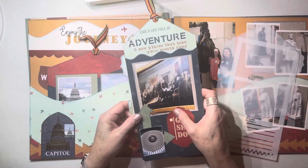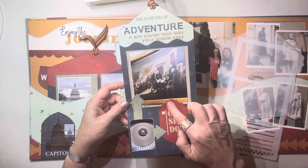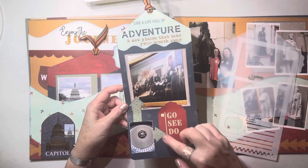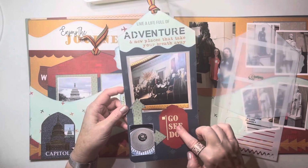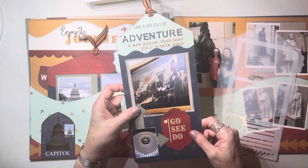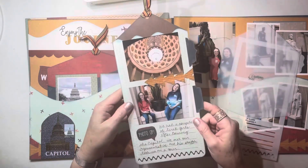So here I am using Tiny Travel. This arrow is from Tiny Travel, and this is from Tiny Notations, which is getting retired. This shape right here, I would recommend picking that up. That is a great set. I hope it's still available in the shop.